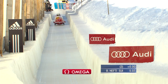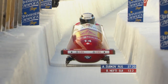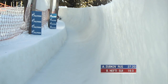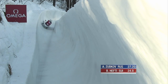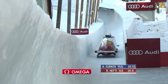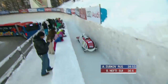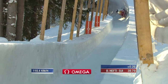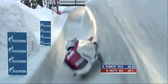Good start, speed. Not the speed that the top sleds have, 51.4. Hefty was so elated. He had never won, like Martin said, a gold medal on his home track with Martin Hannon as a brakeman, with Ivo Rug. Silvers, bronzes, he wasn't on Ivo's winning 4-man crew. And here he is, coming off of 2 consecutive gold medals in 2-man bobsled. 4-man's not his specialty, and he just hasn't acclimated from the sports car to the truck. Good speed though, 110.4.